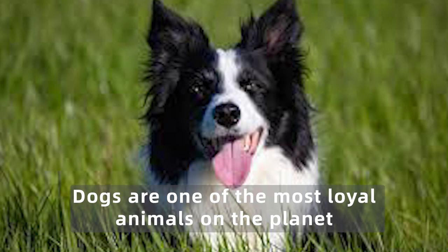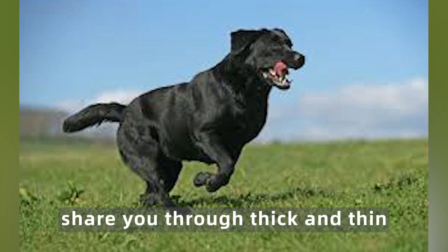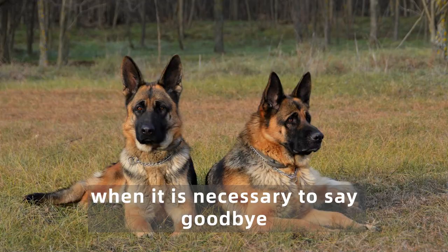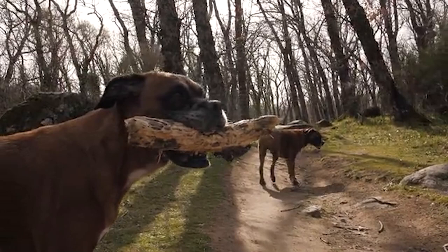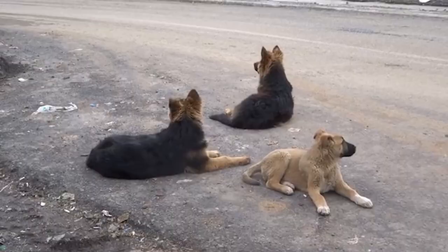Dogs are one of the most loyal animals on the planet. No matter what happens, they will support you, share with you through thick and thin, encourage you in difficult times, and celebrate the good with you. Because humans have a long lifespan and dogs have a short lifespan, when it is necessary to say goodbye, it is usually the owner who bids farewell to the four-legged friend. Many of us may have experienced this, but we already know that this day will come, so even if we are sad, we can deal with the problems that follow.